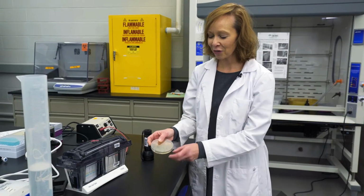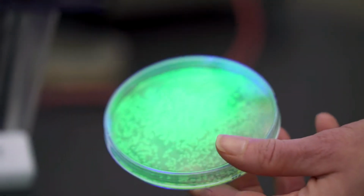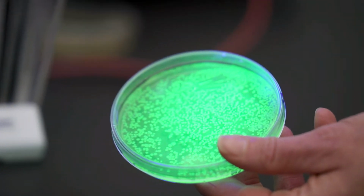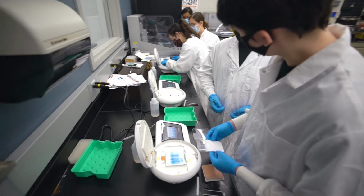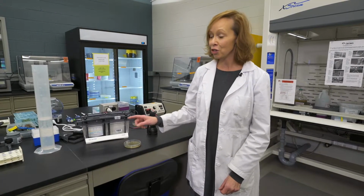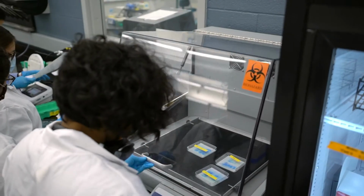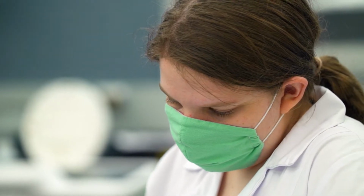Here we see colonies of E. coli that have been transformed with a gene for green fluorescent protein. Students get really excited when they see their bacteria fluorescing green. In addition, students will isolate proteins from these transformed strains and use gel electrophoresis and Western blotting to identify the protein molecules. Both of these techniques are very common in research lab settings.